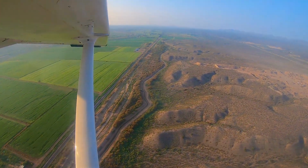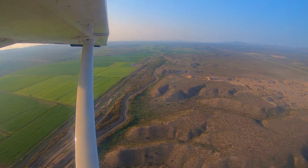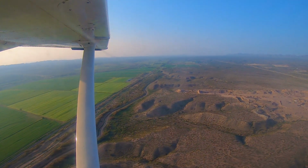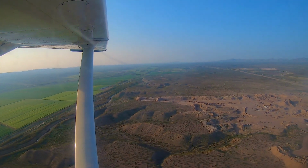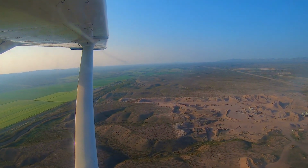Me making the corrections isn't going to help you. So cool, walk it back, add more flaps. If we're high, we're high. So take that power out and add more flaps. Let that plane work for you.